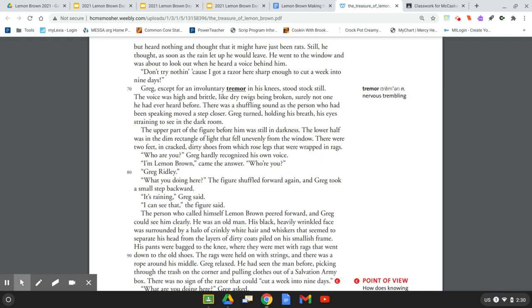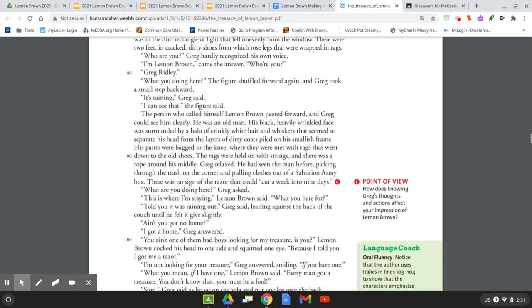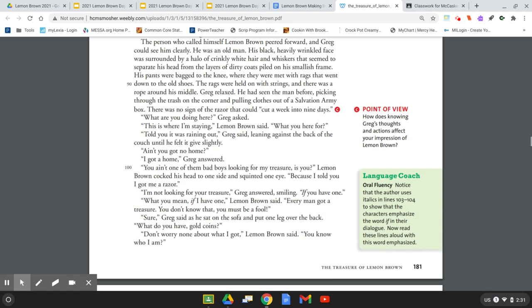"Who are you?" Greg hardly recognized his own voice. "I'm Lemon Brown," came the answer. "Who are you?" "Greg Ridley." "What you doing here?" The figure shuffled forward again, and Greg took a small step backward. "It's raining," Greg said. "I can see that," the figure said. The person who called himself Lemon Brown peered forward, and Greg could see him clearly.